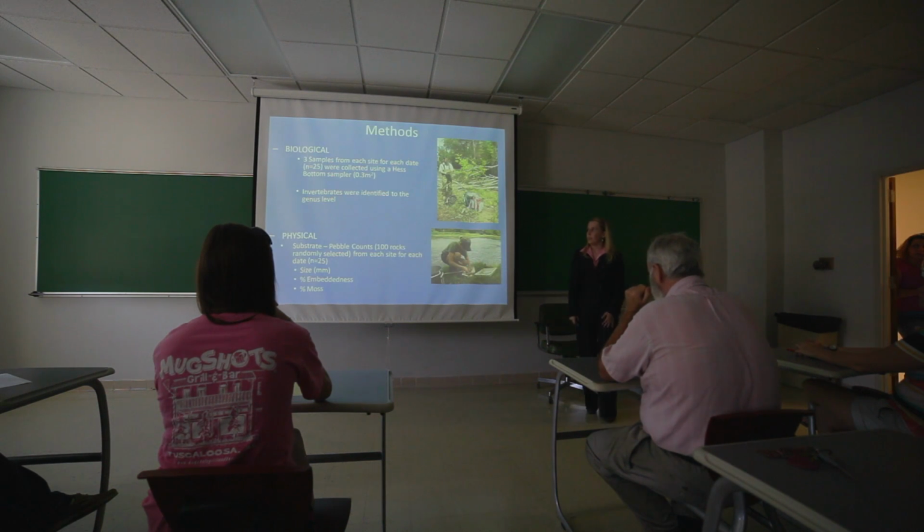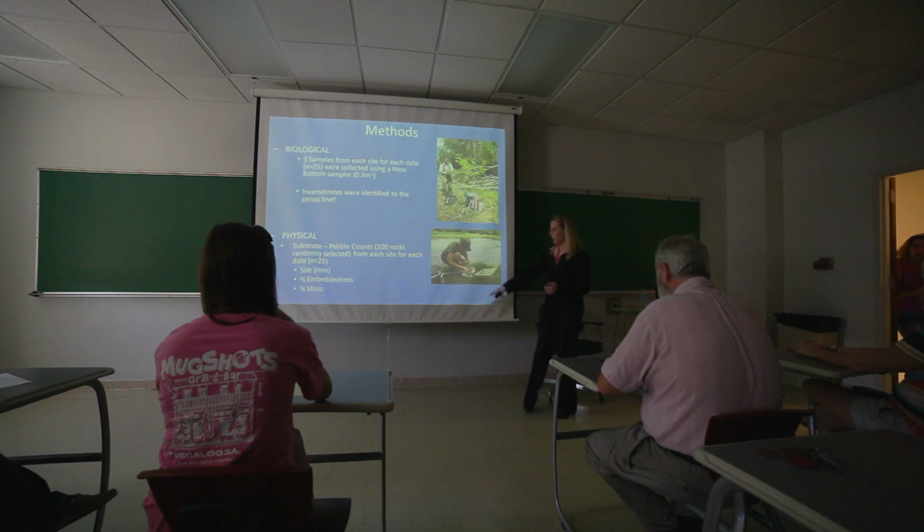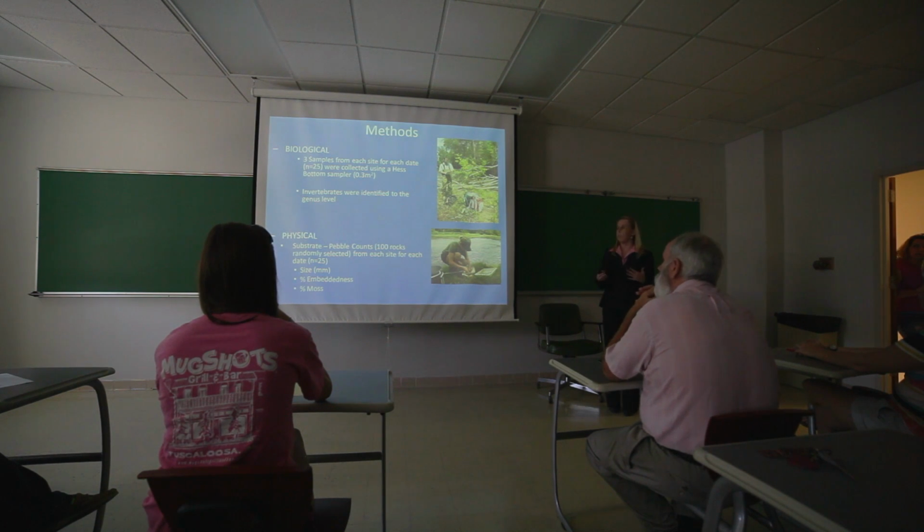So for our methods, for our biological samples, we used a Hess bottom sampler, and you can see a little corner of it here. It kind of looks like a bucket. But this offers us a way to quantitatively collect samples because we know exactly how much of the bottom we're sampling. It's 0.3 meters squared. We took 3 samples from each site for each date, so the N equaled 25.